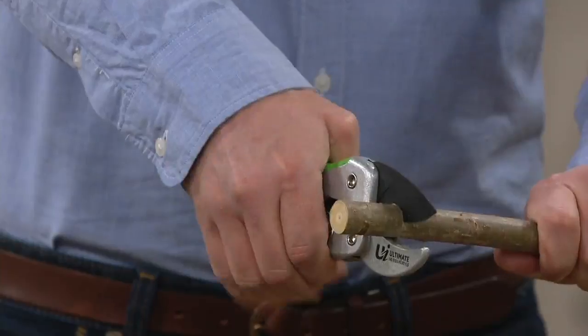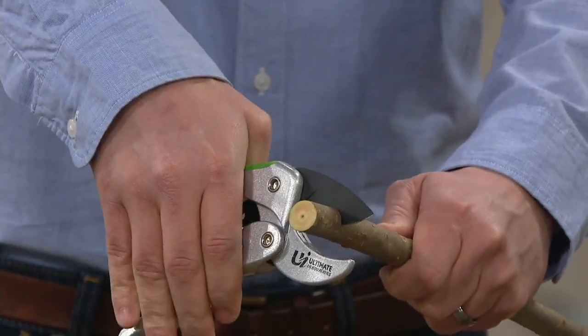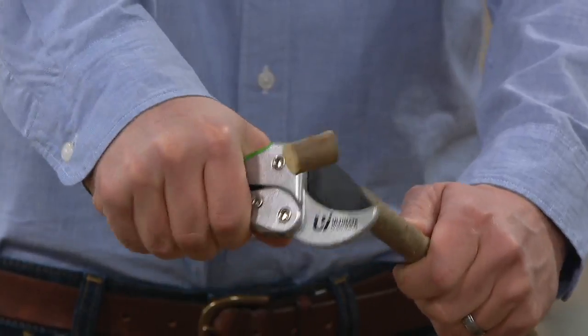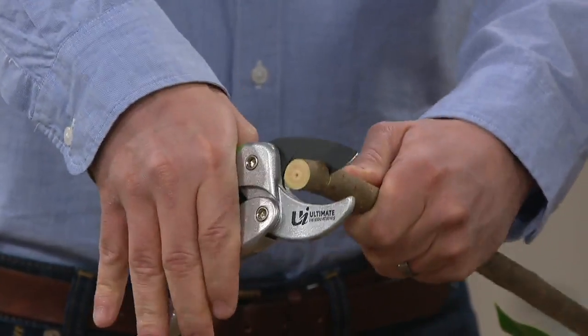Oh, sure. 1, 2, 3. Wow. Click, click, click. I love how smooth and clean of a cut that gave, because we all know how important that is this time of year. That's right. It might take a few times, but it's ratcheting, so it's cutting through it. And that's what's so nice about that.